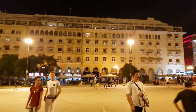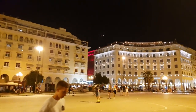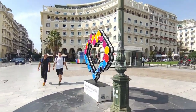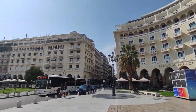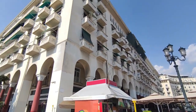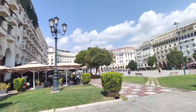Almost all of Thessaloniki's public celebrations, Christmas and New Year, as well as cultural and political events and rallies, are held in Aristotelous Square. Several former prime ministers of Greece have given speeches here, including Andreas Papandreou and later his son George Papandreou. On the northeast side, the Olympian Theatre Cinema hosts the Thessaloniki International Film Festival every March.